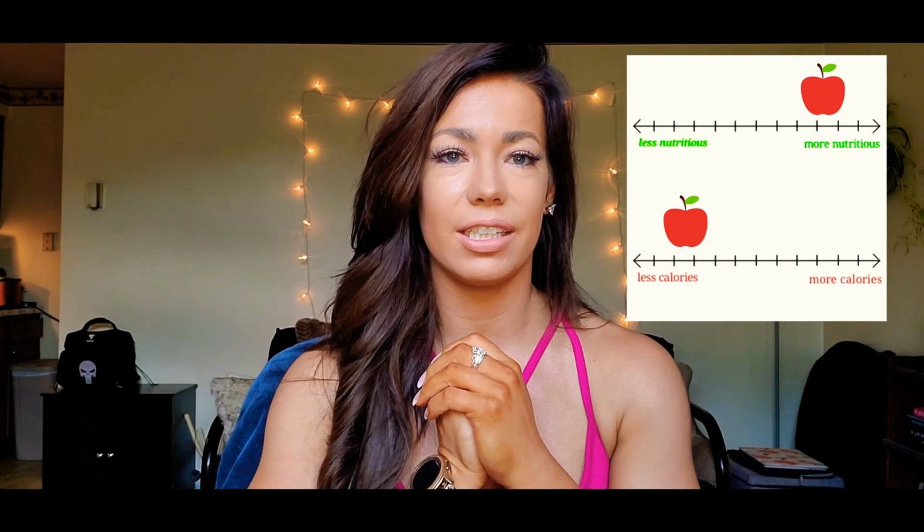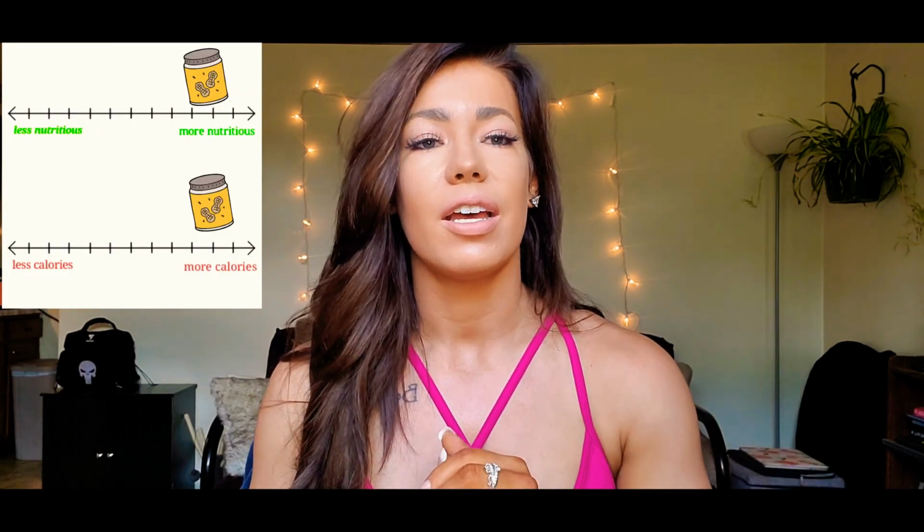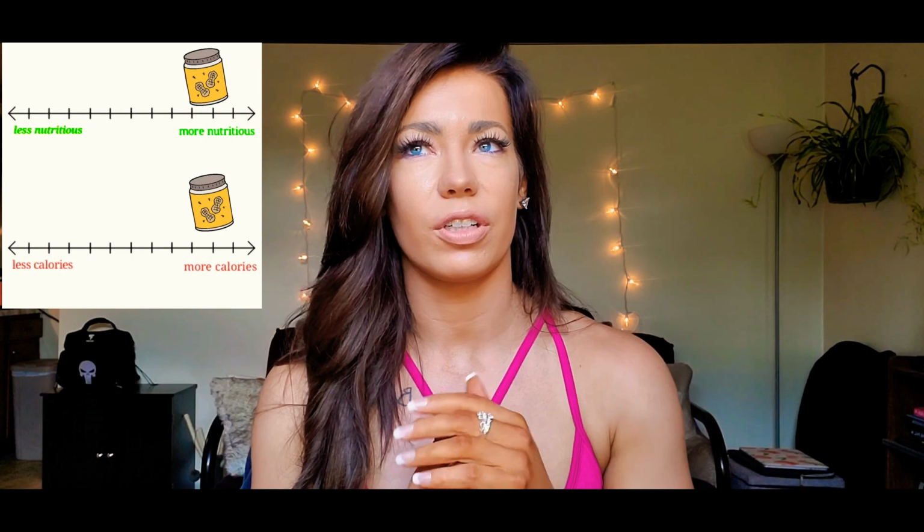So you'd be able to eat a small amount of apples, maybe like one apple, and get a lot of nutrients out of it with less calories. You could think of things like vegetables and high fiber options are usually the same. So a peanut butter example again. Peanut butter has a lot of nutrients in it, and for the volume, for like 2 tablespoons of peanut butter, which is usually a serving, you're getting a lot of calories. So it's calorically dense and nutrient dense.